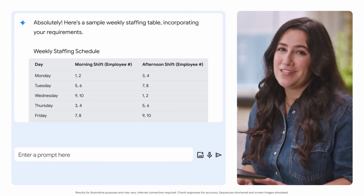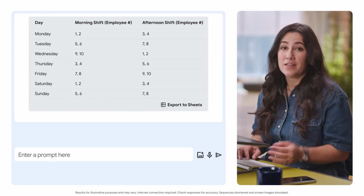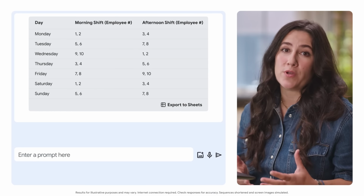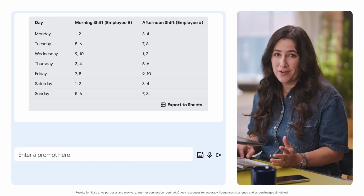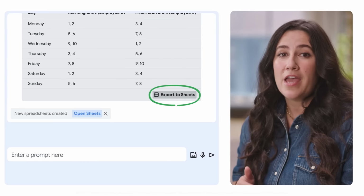In just a few seconds, Gemini created a staffing schedule in a format that's easy to track. The output includes the constraints we added when prompting, like making sure no one has to work a double shift. Even better, we can export the schedule to Google Sheets to continue working on it. After logging in, we can prompt Gemini in Sheets to summarize our schedule, create a new schedule, or even create formulas to quickly analyze the information.